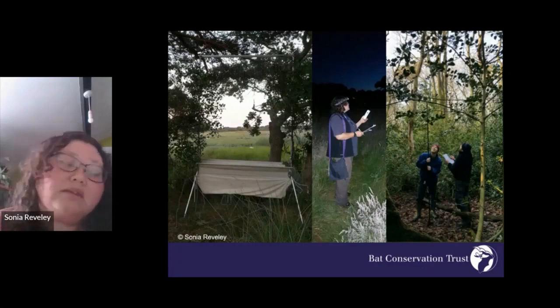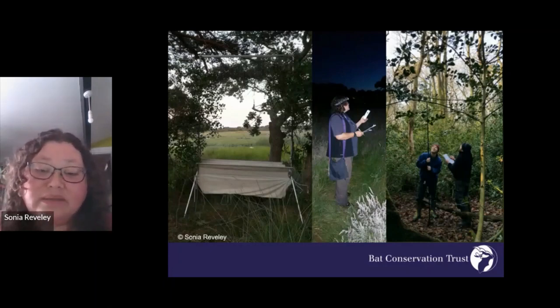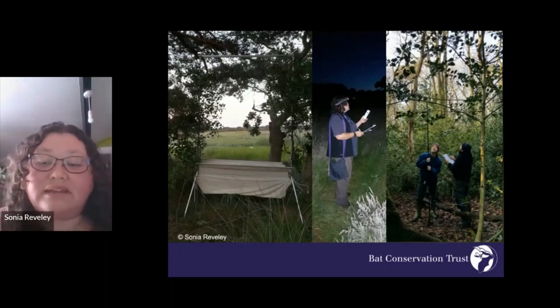With regards to trapping, this obviously requires a license plus experience, specialist equipment and survey time. And for passive acoustic monitoring, bat species like Myotis bats are acoustically cryptic and cannot be reliably identified to species using their echolocation calls alone.